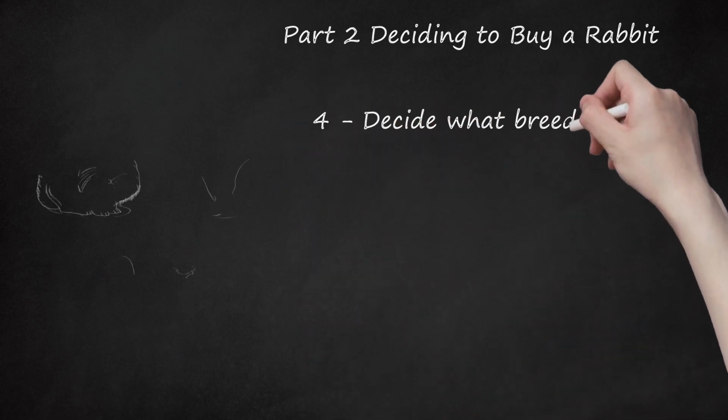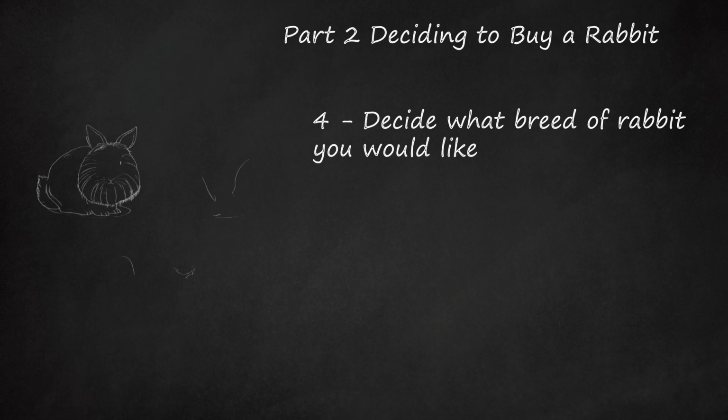4. Decide what breed of rabbit you would like. There are nearly 50 rabbit breeds that are recognized in the United States. It may seem like an arduous task to research all breeds, but it would certainly be time well spent. It is important to note that some breeds make good pets, and others are better suited for shows or breeding. Popular pet rabbit breeds include the lionhead rabbit, the English lop, and the Dutch rabbit.